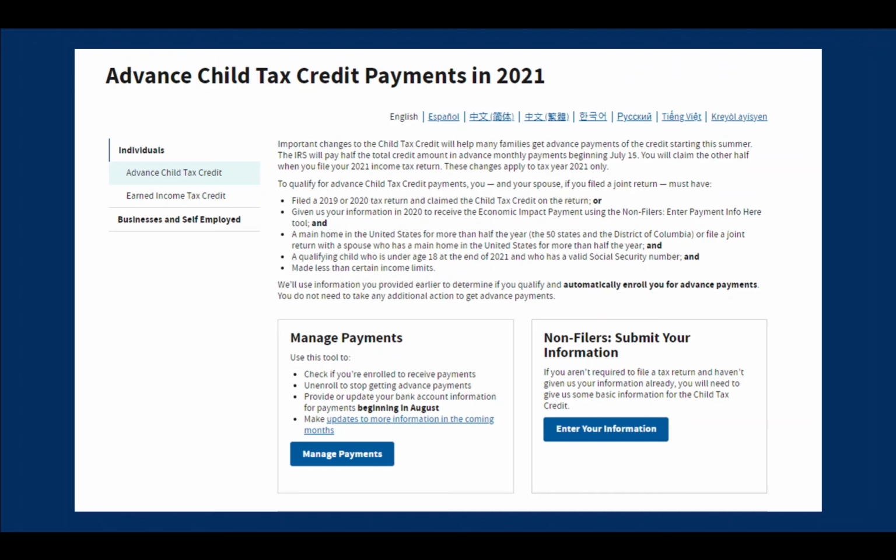And then the good thing now is that the IRS has provided some really good tools and instructions. I think they've learned from the last few stimulus check payments that it wasn't always clear. So they put a lot of information on the website, and I'll get to the FAQs shortly. But like I said, to get the payment, you've got to be eligible.